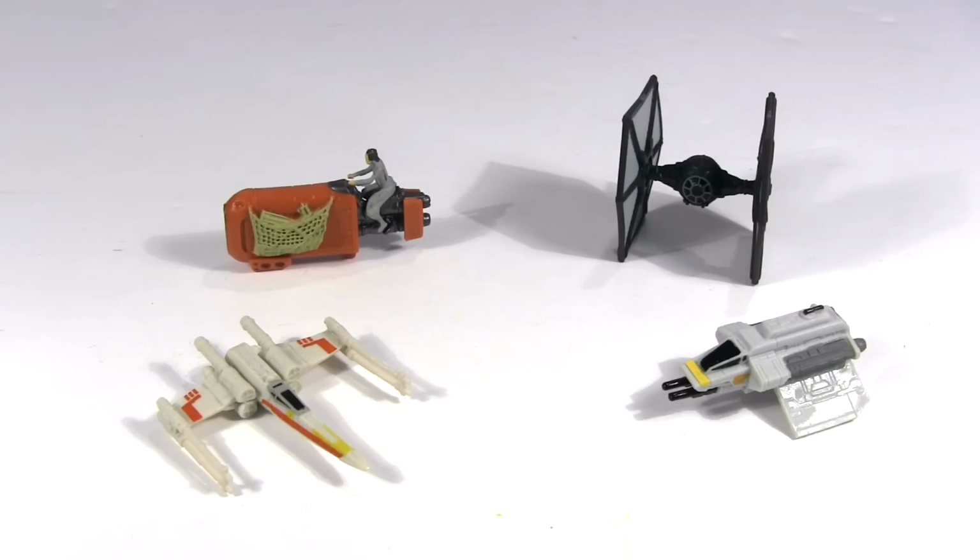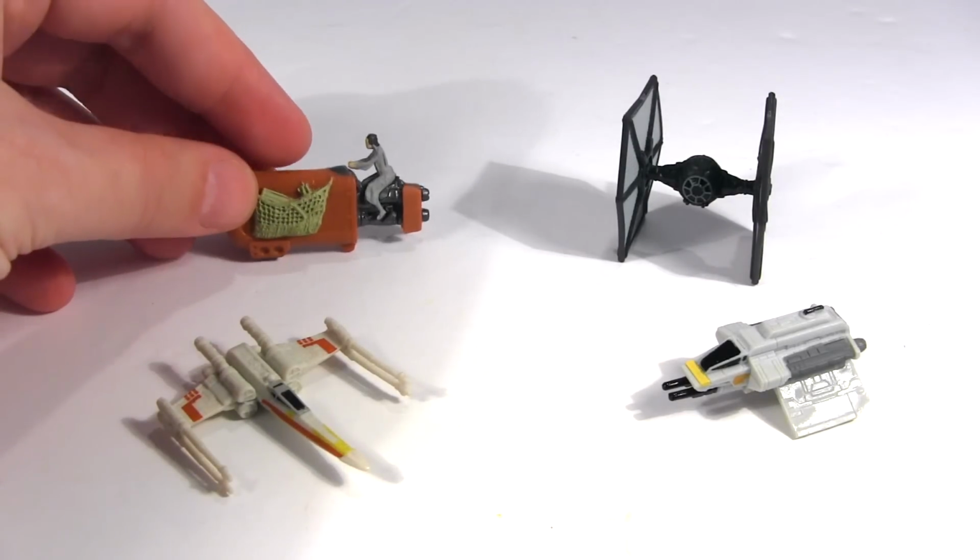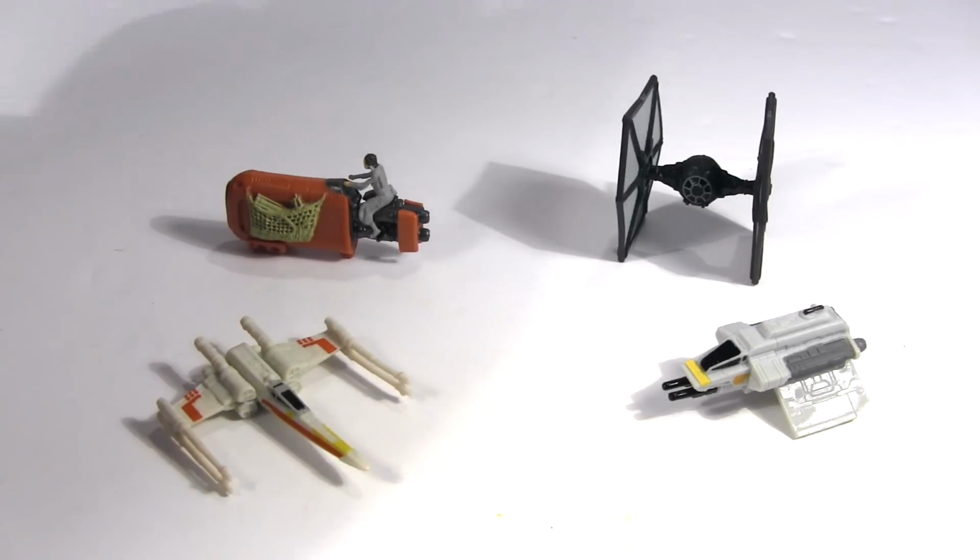So here are all 4 fruits of those blind bags assembled together, a great mix of both designs and eras. Initially, I didn't notice this at first, but Rey's speeder is heavier in the front so that it balances so that she stays elevated on the rear there, which is cool.